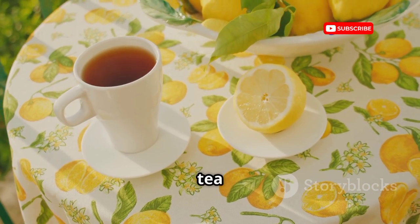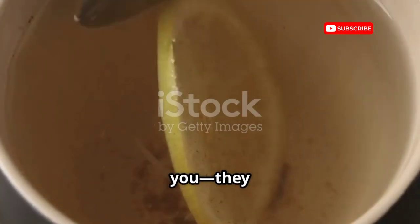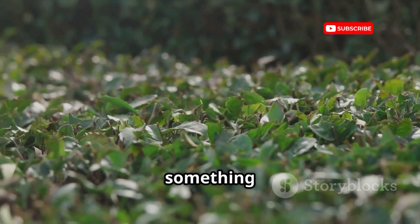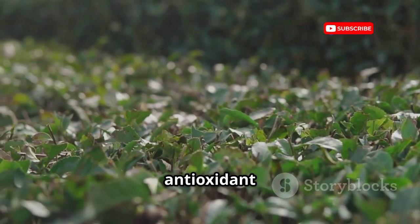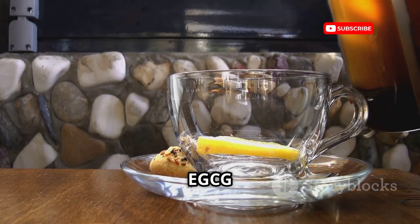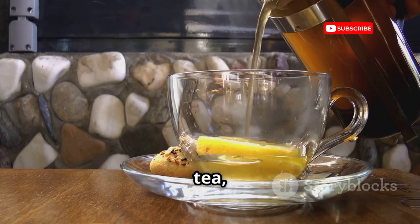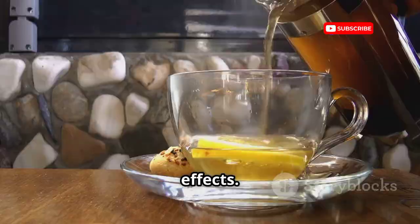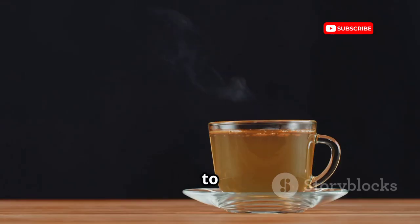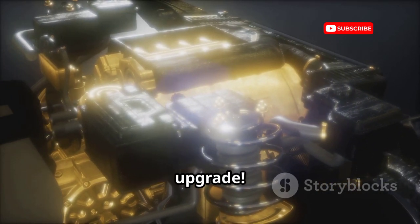Okay, so we're talking about green tea and lemon, 2 ingredients you probably have in your kitchen right now. But don't let their simplicity fool you, they pack a powerful punch when it comes to torching calories. You see, green tea is loaded with something called EGCG, a potent antioxidant that's been shown to boost metabolism and increase fat burning. And here's the kicker. EGCG works synergistically with caffeine, another natural compound found in green tea, to amplify those fat-burning effects. We're talking 24/7 calorie burning, even while you're at rest. Imagine sipping your way to a faster metabolism. It's like giving your body's fat-burning engine a serious upgrade.